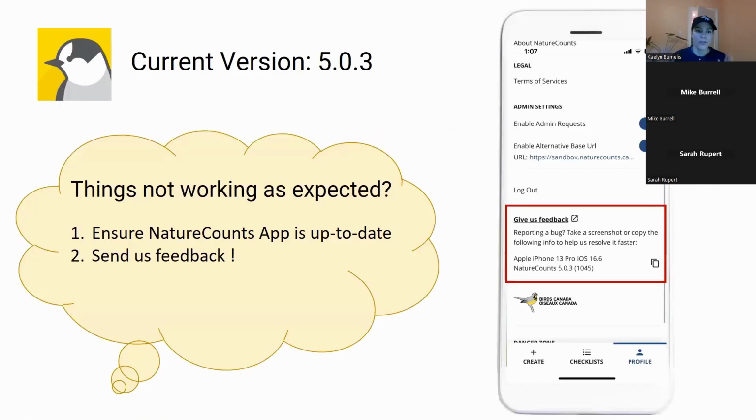Okay, so are things not working as you expected? If you start using the app and things are not working as you expected, the first step is to make sure that your app is up to date. From the NatureCounts app, go to your profile page and scroll down, and it will show you what version of the app you're using. Right now, we're on version 5.0.3, and it'll show you down here, NatureCounts 5.0.3. So I have the most up-to-date version here.